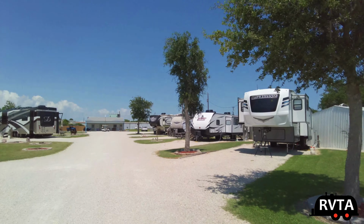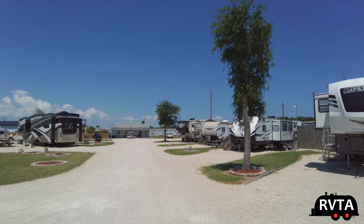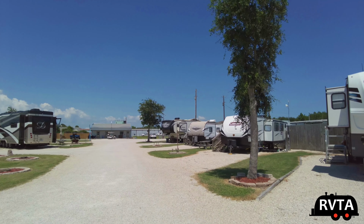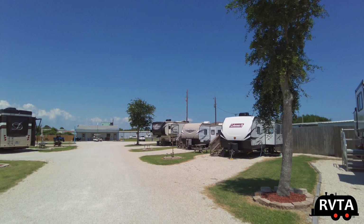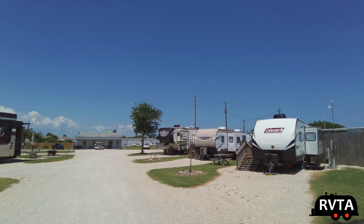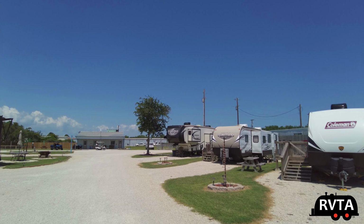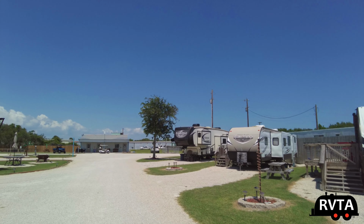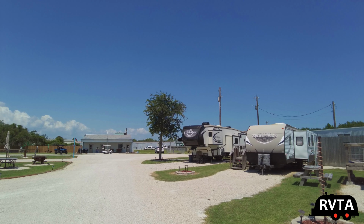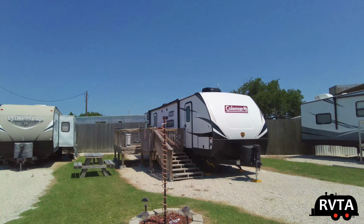So it's a very pleasant day. It's hot, but it's humid. It's definitely humid this time of year by the coast. And there's plenty of fishing. If you're into fishing, you came to the right place. You can go fishing just right off the beach. Just walk in the water. I saw one person catch a 20-pound redfish. Very nice. And again, this is a nice little setup here.